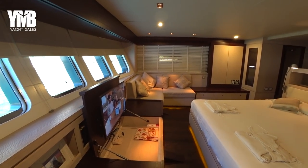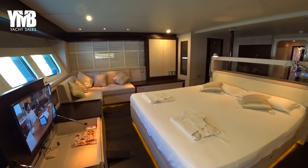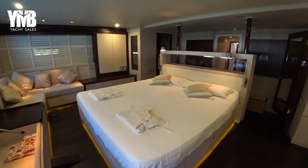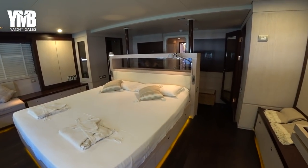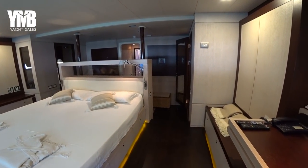The water in most of the places in South Turkey is very deep, so even a boat like this with a 4 meter draft can anchor very, very close to the shore. We are probably maximum 20 meters from the coastline.